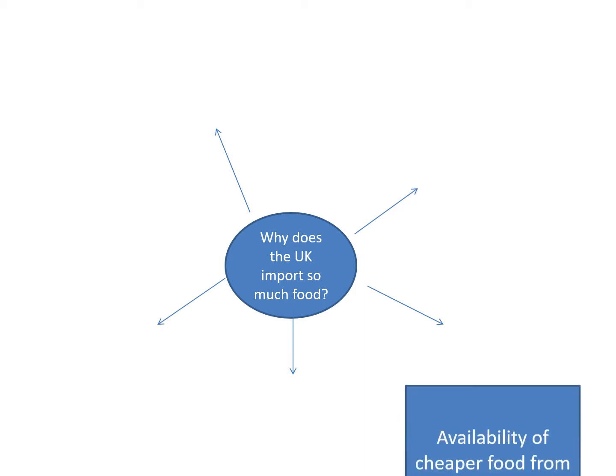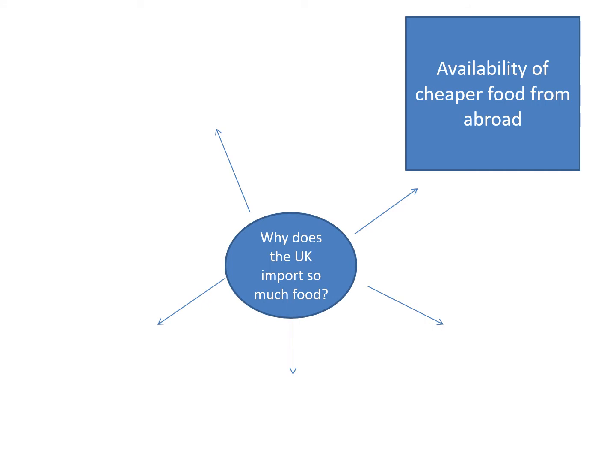So why does the UK import so much food? Well, the fact is, it can be made cheaper abroad. To give you an example, if we wanted to make strawberries, like I said earlier, in this country during winter time, we'd have to grow them in heated greenhouses. That would cost a lot in terms of energy. We've got to water them, we've got to give them the chemicals and the nutrients that they need in order for them to grow. That would cost a lot of money. Whereas in Spain, they can probably grow them in their winter time because it's still warm enough. So they've got the better climate for it. So we can actually get foods cheaper from abroad. That's one reason why we import.